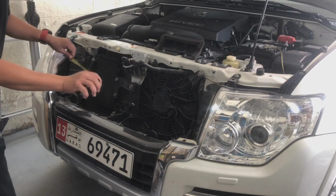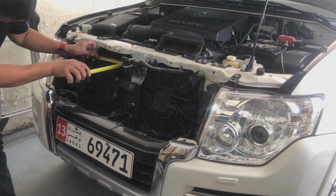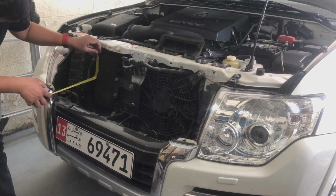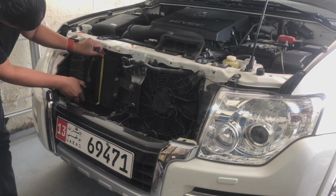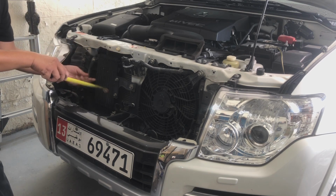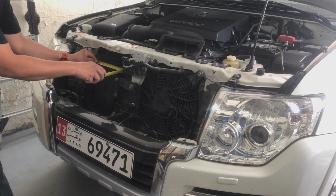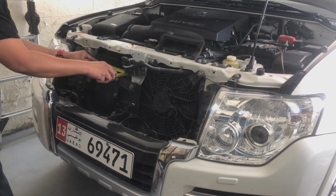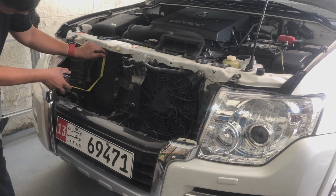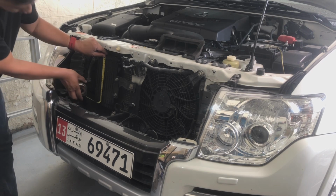So this will be one of the future projects. So let's measure. It's 15 by 28. 18 by 20, and it's possible to push it up to 24 and up to 32, 24, 32.